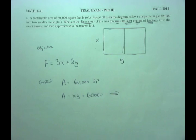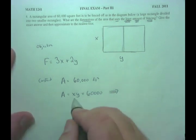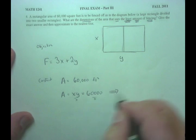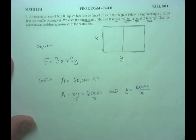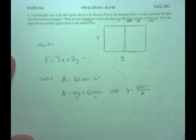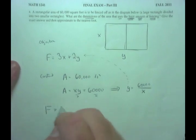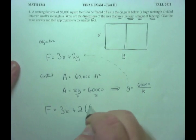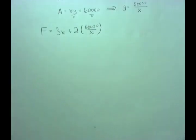Step number 3 is to take your constraint equation and solve for one of the variables so you can substitute back. I'm going to solve for y. Dividing by x on both sides gives me y is equal to 60,000 over x. Now I'm going to plug that into the y of my objective equation so I can get that objective equation in terms of one variable. F, fencing, would be equal to 3x plus 2 times 60,000 over x.